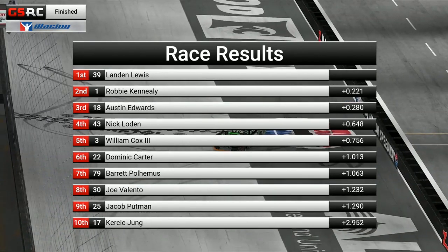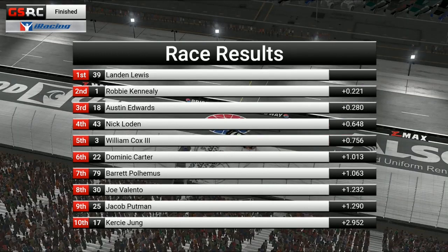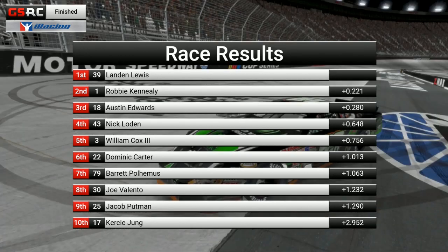Robbie Keneally comes home in P2. Austin Edwards will maintain the points lead with that third place finish and also capture the Fast Race Lap Award presented by homesmiles.com. Nick Loden, a season best fourth, picks up the hard charger award presented by BEA Energy Drink after gaining 17 spots from 21st to 4th in this one. William Cox III rounds out the top 5.